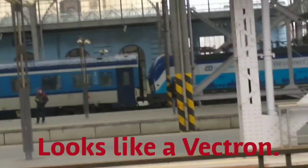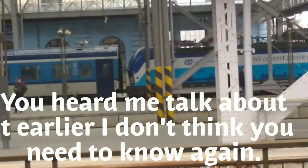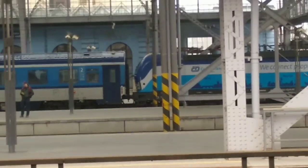Another train over there. Looks like a Vectron. That's what partially made the ACS-64 owned by Amtrak and SEPTA.